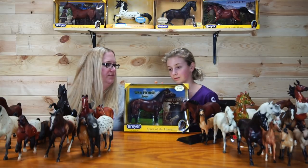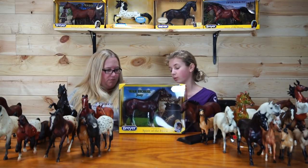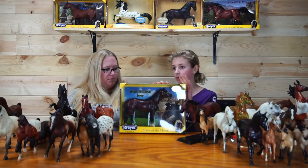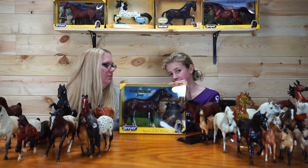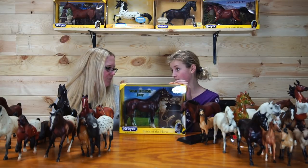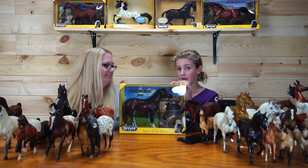So this one is my Breyer. It is War Horse for Joey. He came out of the movie War Horse, and it's a movie where a boy gets this horse and trains it up, and then it has to get sent out to war, and then the boy goes out to war and gets the horse and brings it back home.